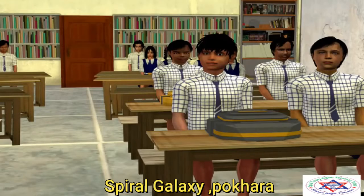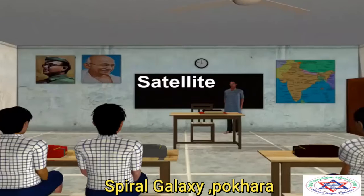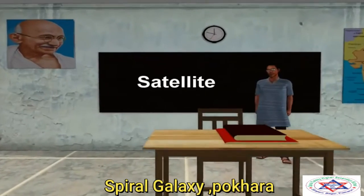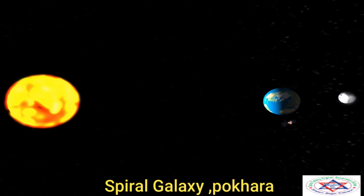What is a satellite? Some object that revolves around a planet is a satellite. This can be man-made or a natural satellite. For example, Moon is the Earth's only natural satellite, that is, a space body that circles the planet Earth. Besides Moon, there are hundreds of man-made satellites that are revolving around the Earth, which we will study in this chapter. These man-made satellites help us in many ways.